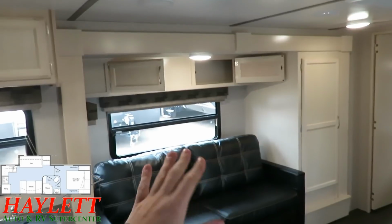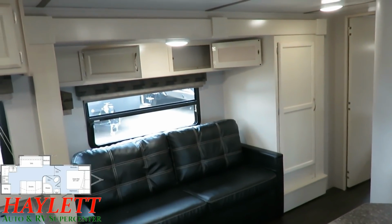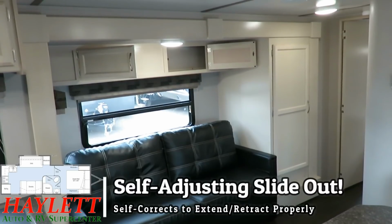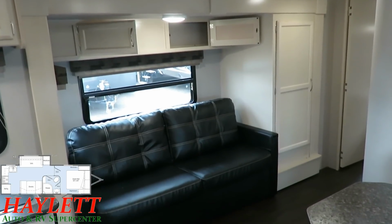The slide, if for some reason somebody bumps the slide out and it wants to come out a little kittywampus, which is a technical term, the point here is that every time it fully opens or closes, you'll actually hear it go through one extra little adjustment period to make sure it stays square. I love that. I love that it just does that for you.